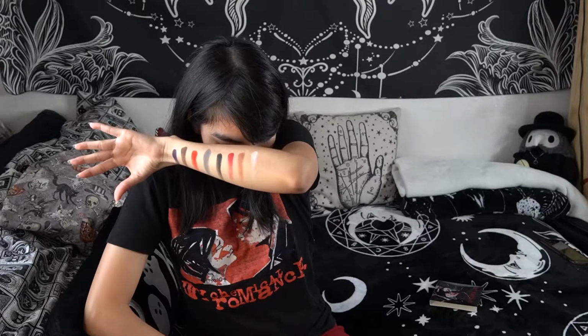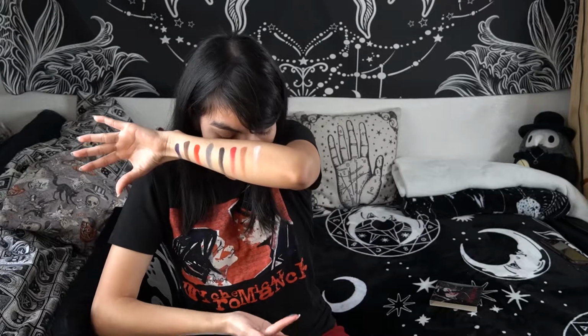Really nice kind of red. Ooh, it's a nice red. Next here is going to be Mausoleum Door. Kind of an orangey brown from what I can tell. Here is Flock of Doves. Nice white. And then the last one, which is the gunmetal color, which is Explosive Light.